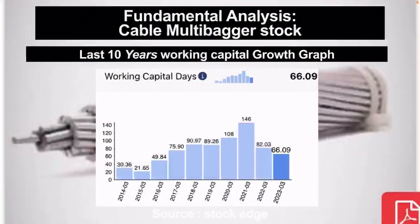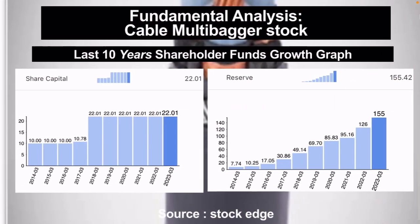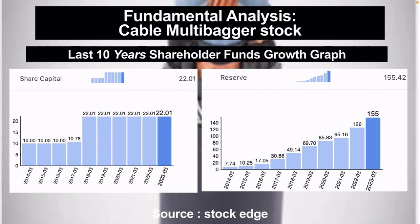If you talk about working capital, working capital days had increased exponentially, which was not a good sign, till March 2021 it was 146 days. Now it has reduced to 66 days. It means the company's reputation is increasing and it is getting money quicker.